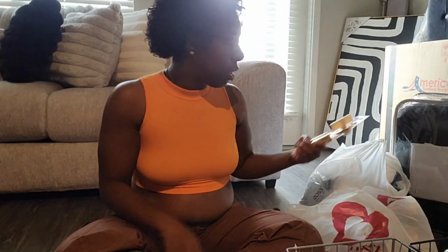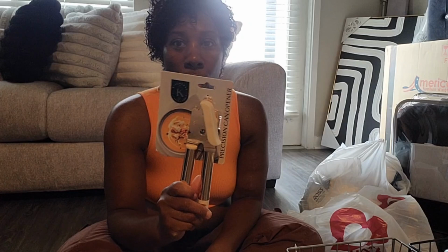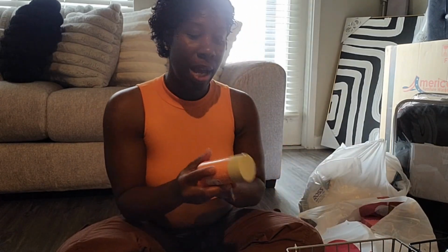Then I got exfoliating washcloths for when I get in the shower. I don't know if y'all can see me. I tried cutting this light on, and I don't have my ladder to cut the light on because that's how tall my ceiling fan is with the light. And then I also got a can opener. I needed that. And I got some deodorant.